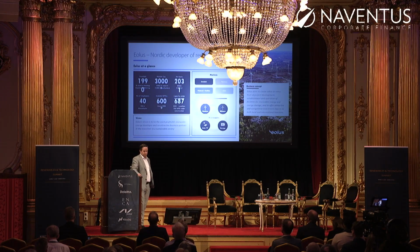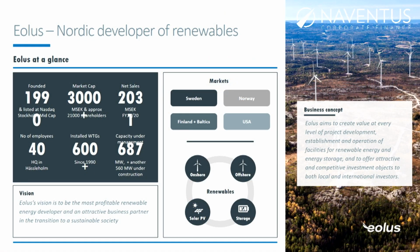So, Eolus, we're developing renewable projects, being wind projects, solar PV, it could be wind offshore, and also energy storage. We're developing projects. We enter into sales agreements with investors. We construct the facilities on behalf of the investors. We deliver turnkey facilities to the investors, and we operate them on behalf of the investors. So we don't own wind farms or other renewables ourselves.